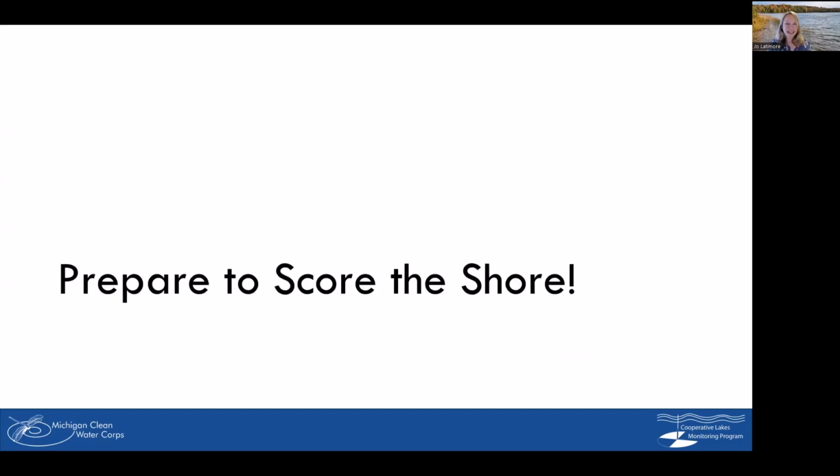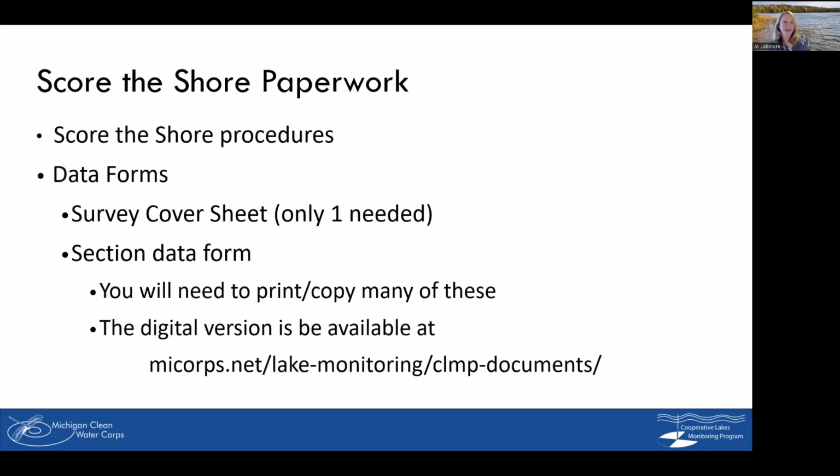All right, let's dig into the procedure and how this really works. So you have to have some paperwork on hand. We create and provide all of this. That'll either get mailed to you or you can print it off of our website. We have the procedures there in written form that you can print out and read there, and also our data forms. And there's 2 different data forms.